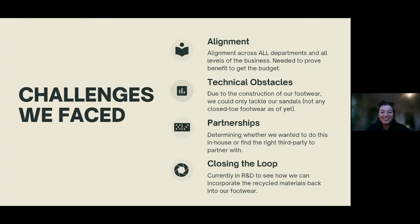Partnerships is another huge one. So one of the biggest decisions that we had to make was determining whether or not we wanted to do this in-house or find a third party to partner with. So ultimately for us, we decided to partner with a third party recycler because the cost and the labor required for doing this in-house was just astronomical for us because we didn't already have the capabilities set up. And then finally, closing the loop.